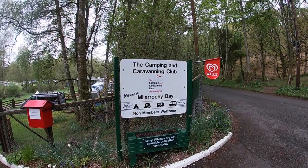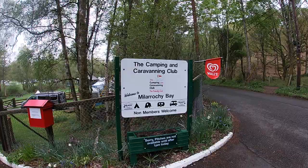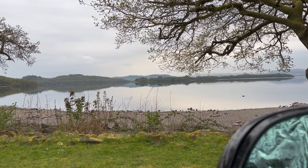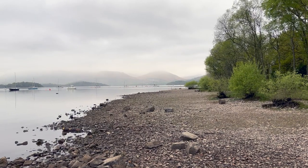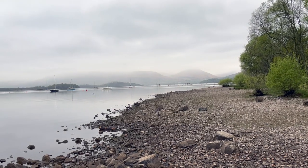We've moved on from our last site and we are now at the Milarrochy Bay camping and caravan club site. The site is in a fantastic location right on the shores of Loch Lomond, so as you can imagine you get some spectacular views. And it's beautiful, quiet, and a very relaxing place to be.